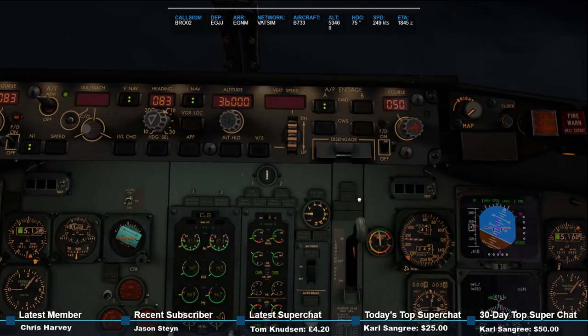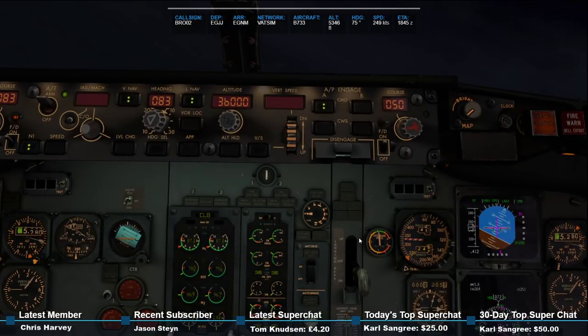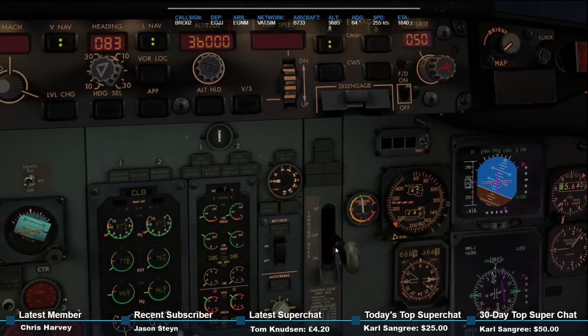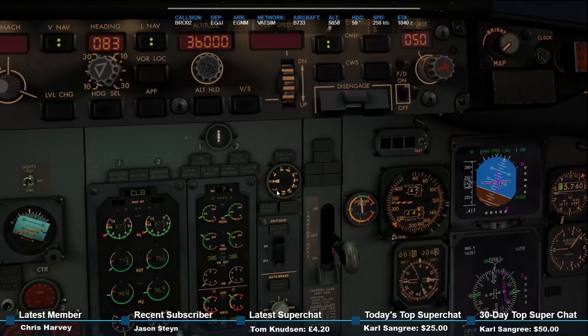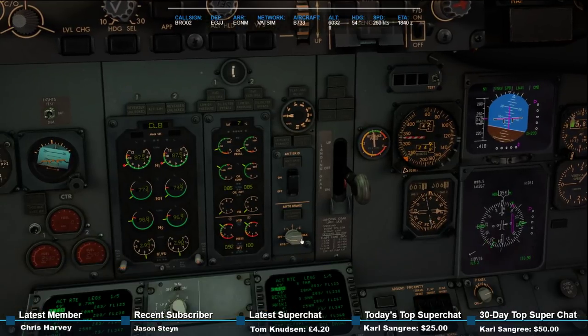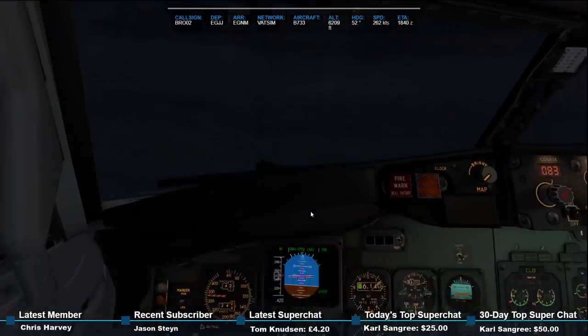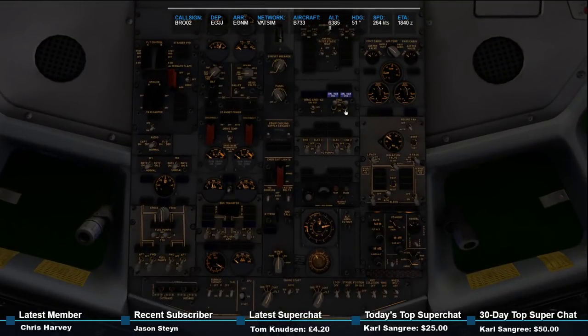We had that issue. Oh gosh, how do I put that off? If I put it off there, there's no three red lights there. I had that earlier, so I don't know if I accidentally did something. I might have just dropped the gear accidentally, but there we are. So that's up and off. Auto brake to off. We're out of the cloud now, I think. Yes, so engine anti-ice can come off as well. There we go. Taxi light retracts off.